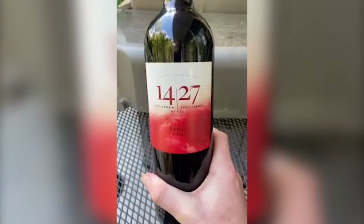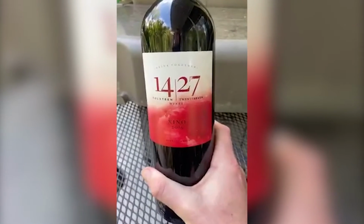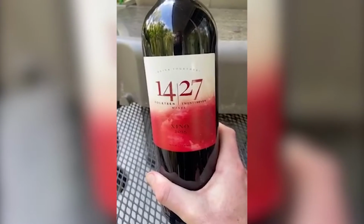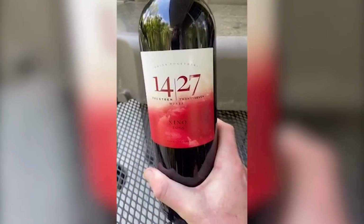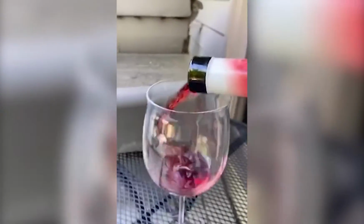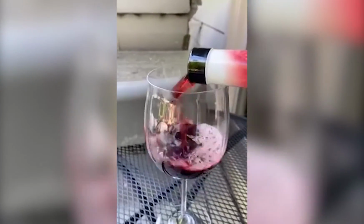Now, I don't know the grape in this one. I don't know the grape because it just says wine of Greece, but I'm guessing because they're calling it Gino, that it's probably Gino Mavro, which is a very, I want to say famous, because a lot of you guys probably haven't heard of it.